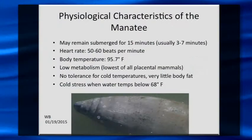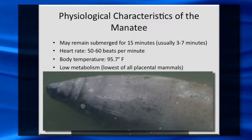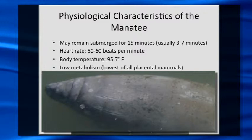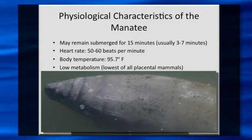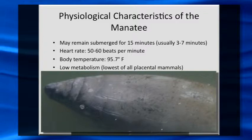And when water temperatures get below 68 degrees, they start to show what's called cold stress syndrome. And this includes a number of things like these white patches you see along the edges of the scratches and just patches on the body. And this is skin that's actually sloughing off as a result of the cold stress of being in water too cold. And this was an individual earlier this year, a little calf that was following its mom and clearly showing signs of cold stress.